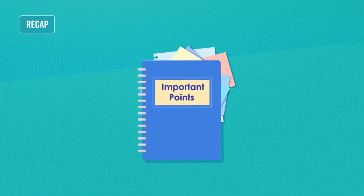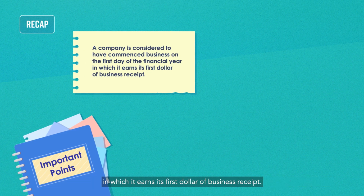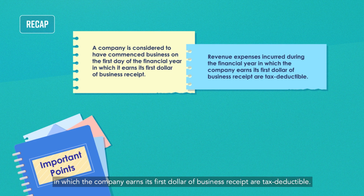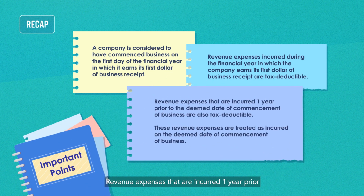Let's recap. A company is considered to have commenced business on the first day of the financial year in which it earns its first dollar of business receipt. Revenue expenses incurred during the financial year in which the company earns its first dollar of business receipt are tax deductible. Revenue expenses that are incurred 1 year prior to the deemed date of commencement of business are also tax deductible. These revenue expenses are treated as incurred on the deemed date of commencement of business.